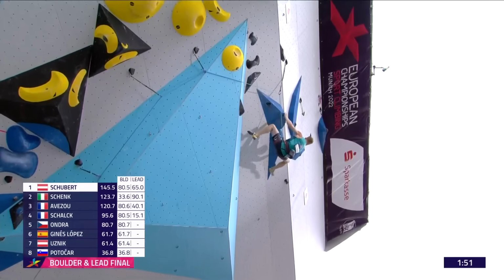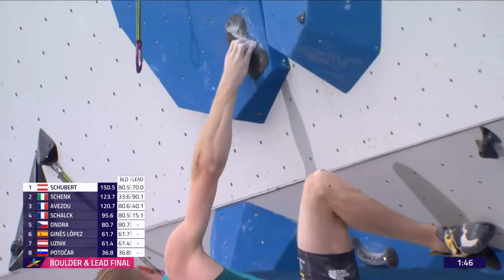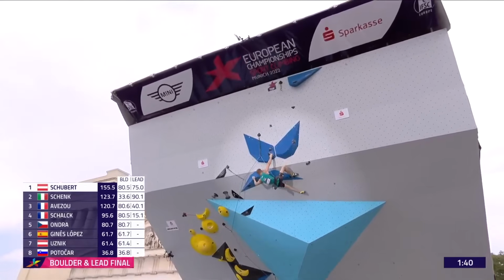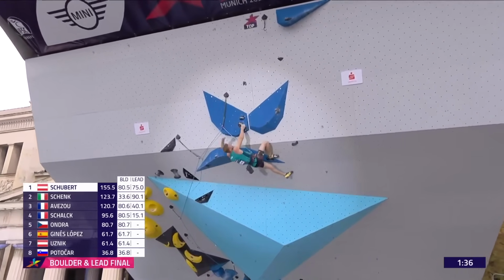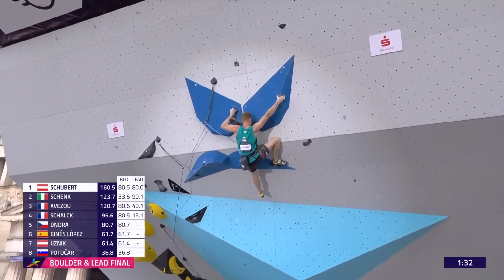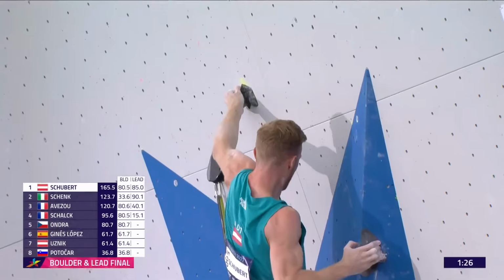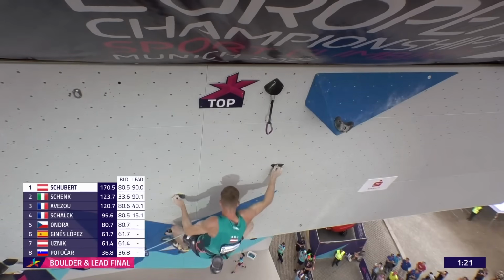Yeah, I think he'll be disappointed with anything but. This move is awkward as he gets the heel, rocks up to the pinch. And he can shake out, which is good. Nice. Turns the lip of this lead wall. Drops the knee down, and this is looking strong from Jakob, but this next crimp is a savage one.